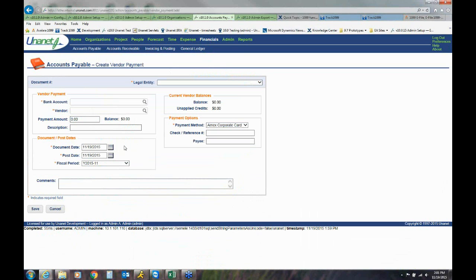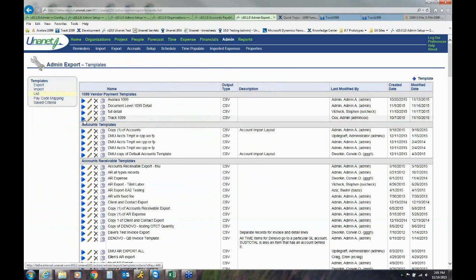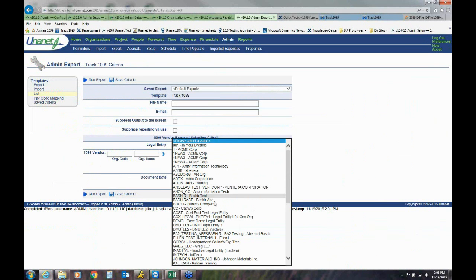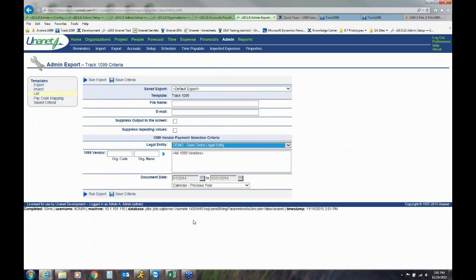I'm not sure I understand what you mean by different tax ID. That would typically be at the legal entity level, I would imagine, and the exports themselves are run at the legal entity level. So when you run the export, you have to specify which company you're doing it for. So in this case, I have my demo legal entity, and I'm running the export just for items that are in that legal entity. Is that what the question was?